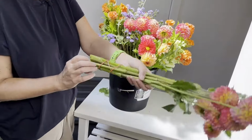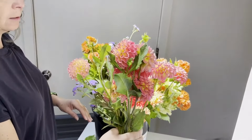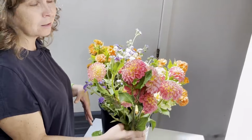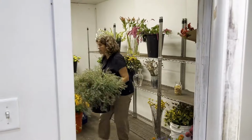10 stem bunches are standard. That's the way, if you're packaging flowers for florists, 10 stems is the standard way. Even if it's dahlias, you should still be doing 10 stem bunches. Because if you start to do 5 stem bunches and everything else is 10 stem, then florists get screwed up and they don't know what you're doing. So 10 stem bunch.